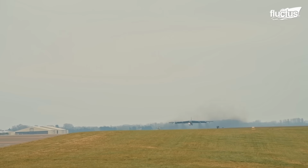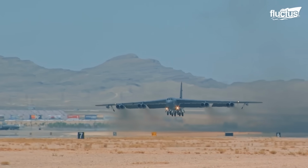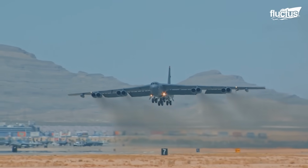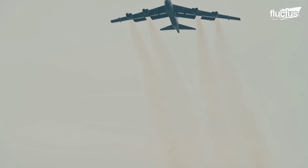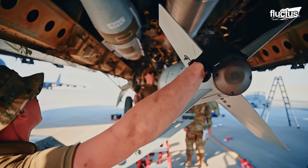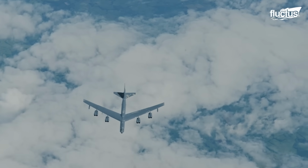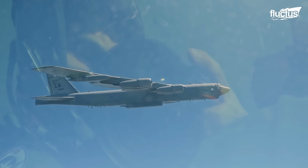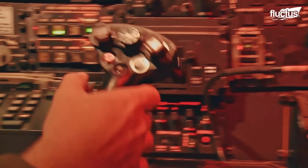Thanks to its multiple features, the B-52 proves to be one of the key pieces of the U.S. Air Force when it comes into action. In addition to its great bomb-carrying capacity and aiming devices, the B-52 has undergone improvements that extended its operating life through 2050.